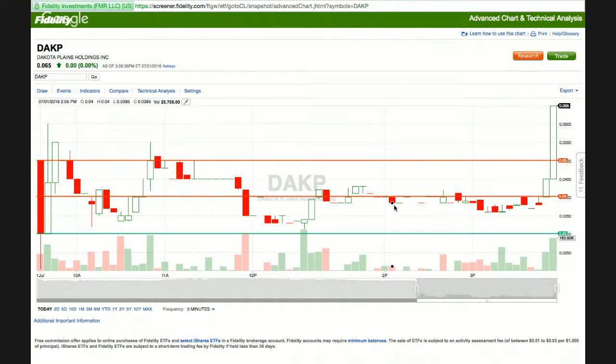If we're shooting for a 10% gain and we're trading a 3 cent stock, then you have to think, look, even with a 1 cent gain, we are far exceeding what we're trying to achieve.